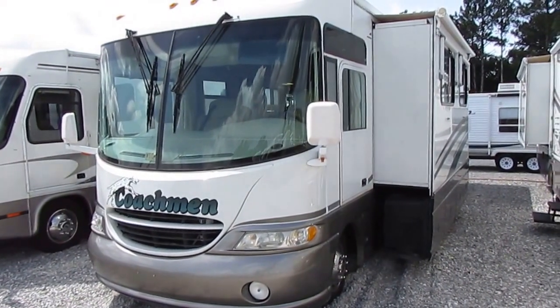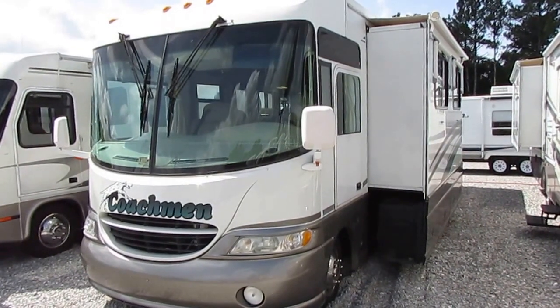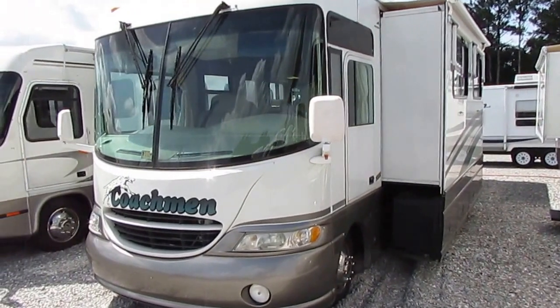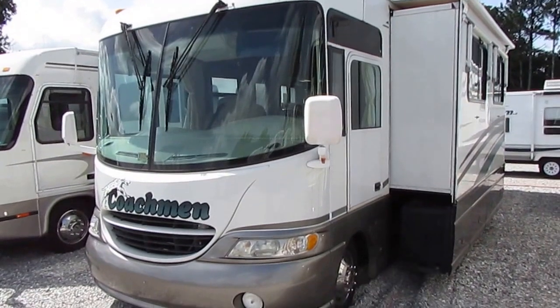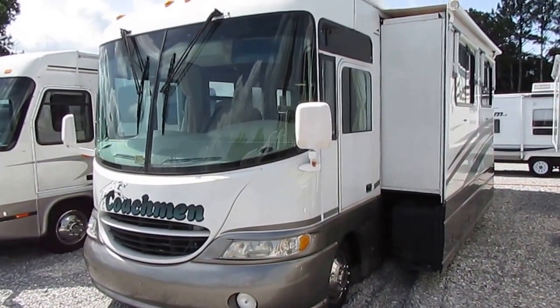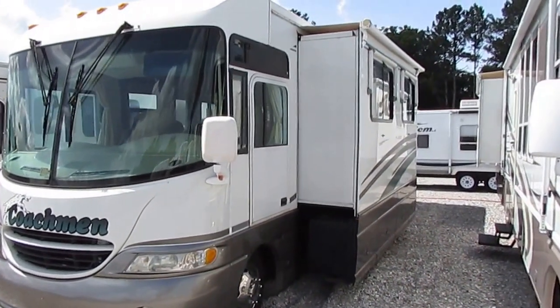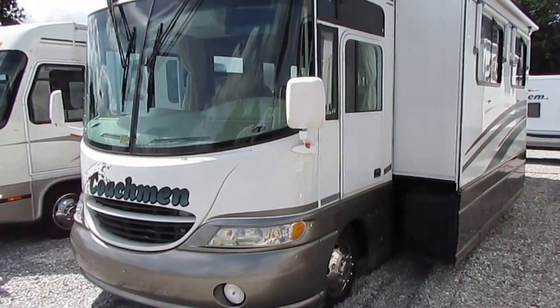Folks, we just traded for this 2000 Coachmen Santara, model number 3400 MB. The people came down from Virginia and traded this in on a diesel motorhome. They've had it for several years. This is a nice and clean motorhome. It only has 35,000 miles. This is just how it came in on trade, folks. This is a nice, clean RV. It's a bargain priced RV with only 35,000 miles.